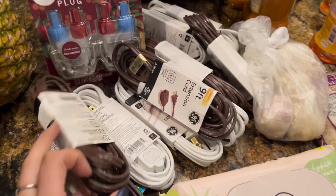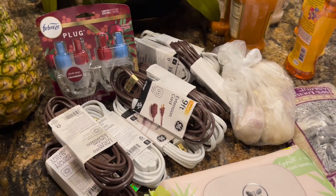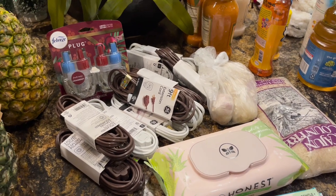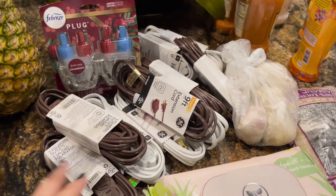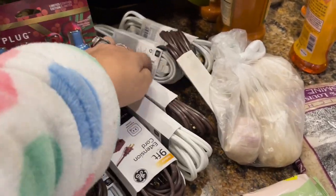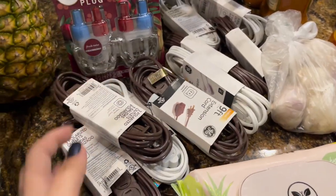And I got a bunch of extension cords. I bought like 20 or 30, and we had maybe another 30 from last year, and still not enough because we have so many lights outside and inside, and we need extension cords. So I got, I don't know how many, 1, 2, 3, 4, 5, 6, 7, 8, 9, 10.